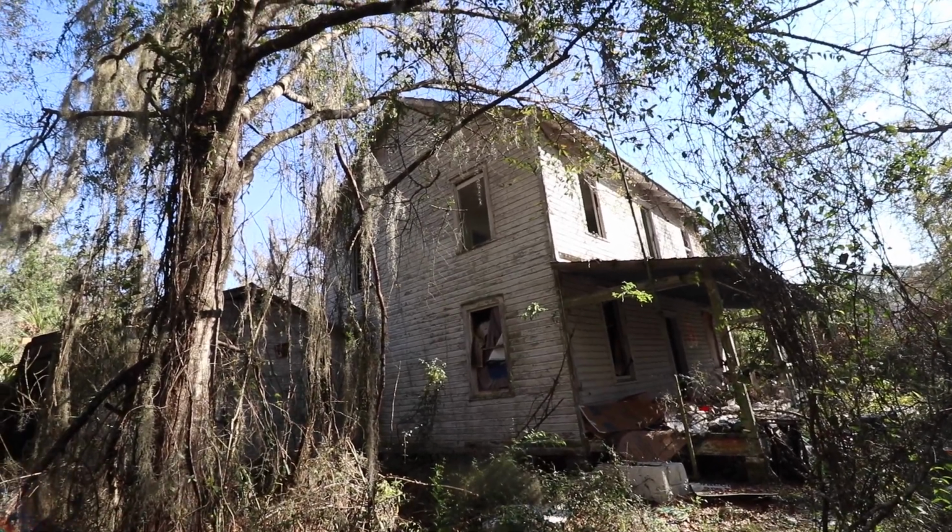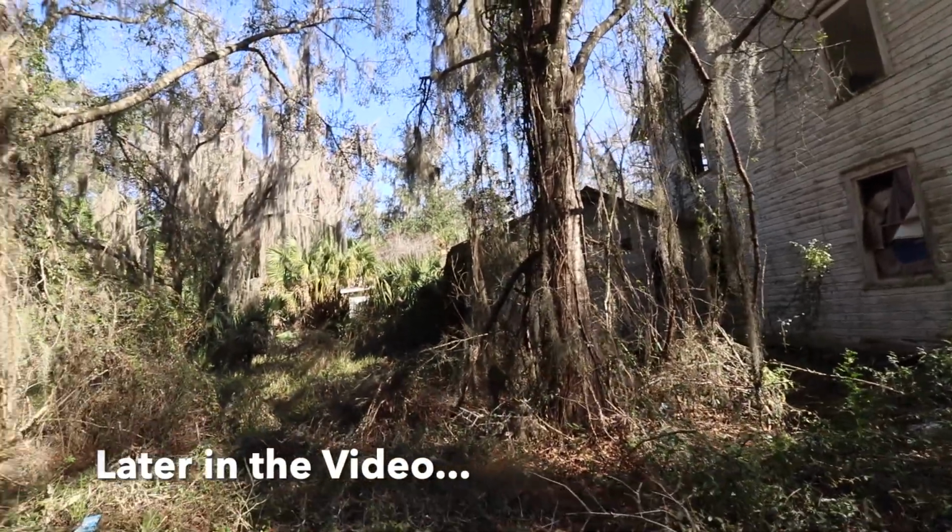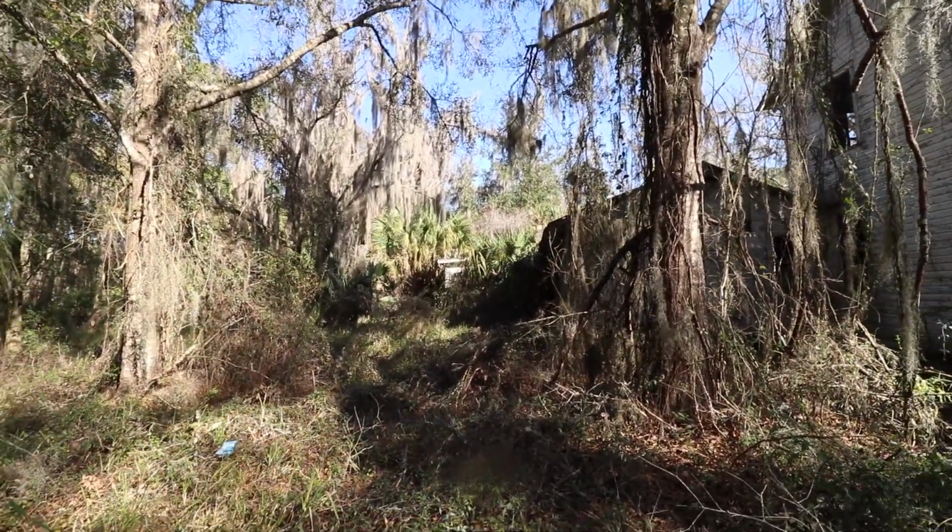This house right here looks like something straight out of The Conjuring. And it's almost in the middle of the woods, as you can see.